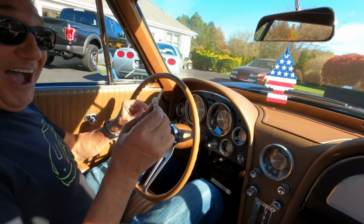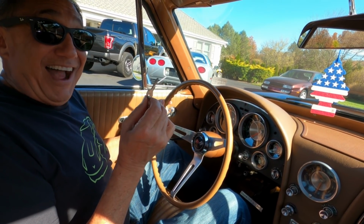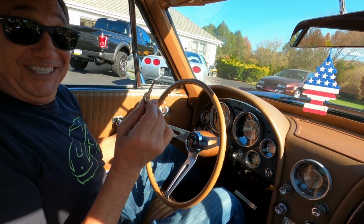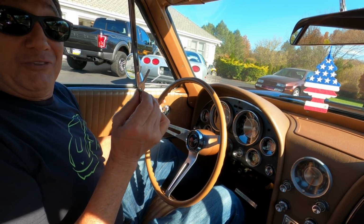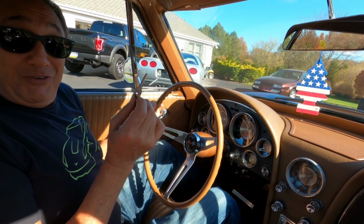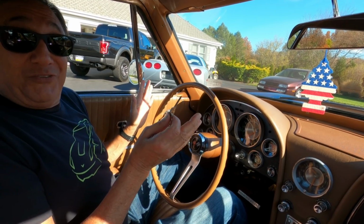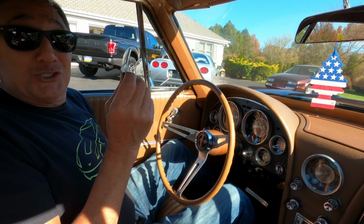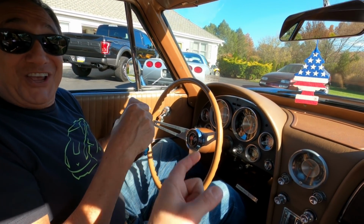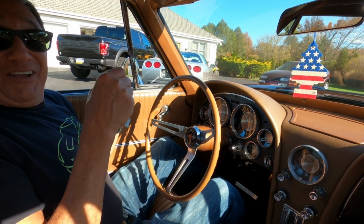All right, Rich has the keys here and he's driving. I am so excited about this. Are you ready? You know, I've driven your ZR1. I drove the C8. I've driven, obviously I've got a C7. Driven a bunch of different cars over the years. I am so excited about driving this. More excited about driving this than probably any car I've ever driven.